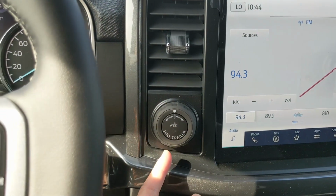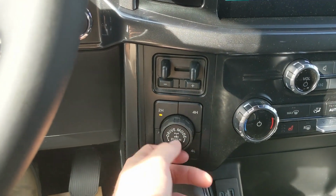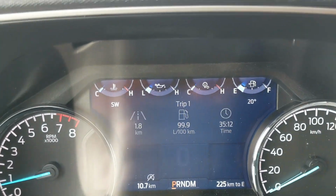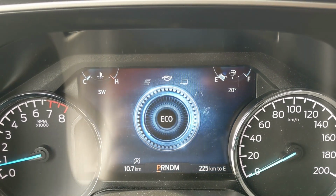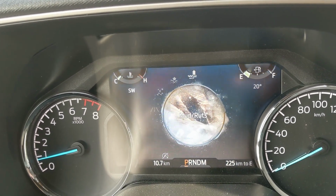To the left you have your Pro Trailer backup controller, trailer brake controller, and 4x4 controls with a locking rear differential and drive mode selector for normal, tow haul, eco, sport. Then you got slippery, deep snow, sand, and mud ruts.